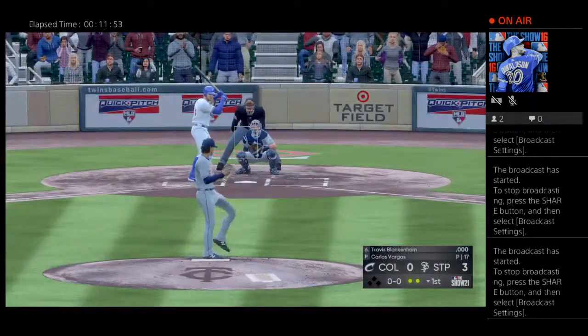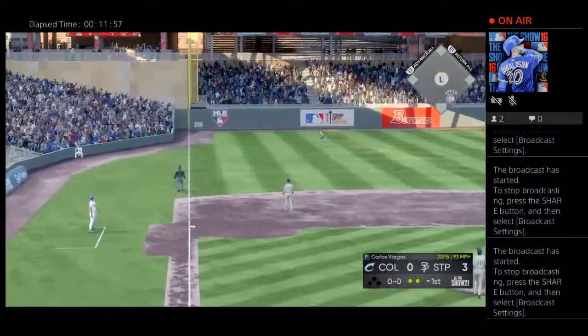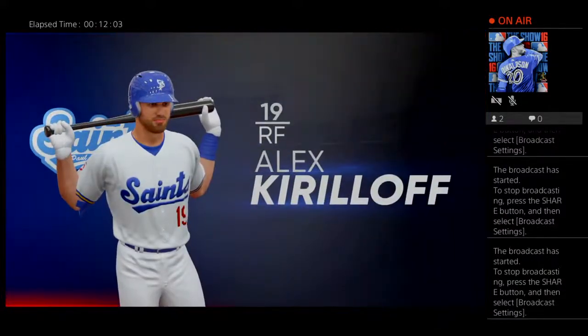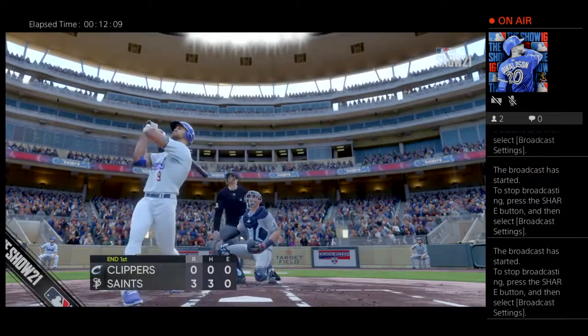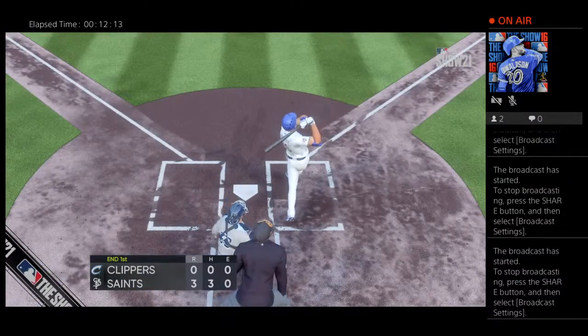Into the box, Travis Blankenhorn. Lifted down the line in left. Left fielder giving chase. He tracks it down, and that will end the inning. But the big blow of the inning comes right here, a 3-run home run. Second inning coming up. It's now 3-0.